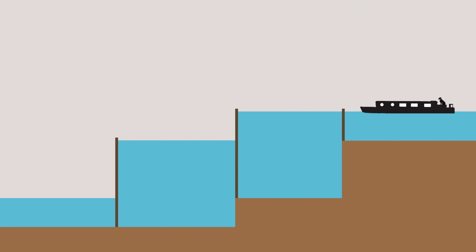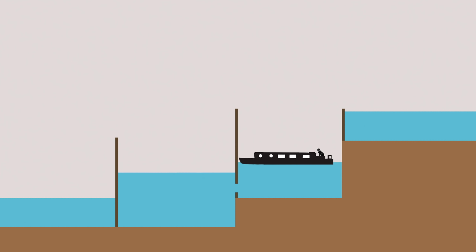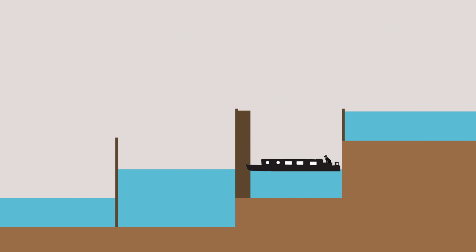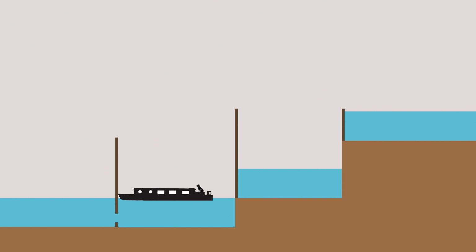Here's what I should have done. I should have opened the bottom gate paddles and emptied the bottom lock chamber completely. I should have then closed the bottom gate paddles before continuing. I could have then moved Alice into the top lock chamber and opened the middle gate paddle. As both lock chambers have the same amount of water in them, the level would have equalised correctly, and I could carry on down through the second staircase lock and onto the bottom canal.